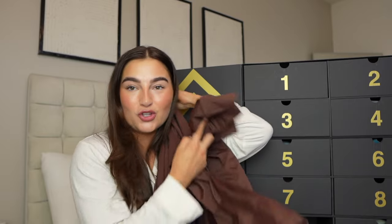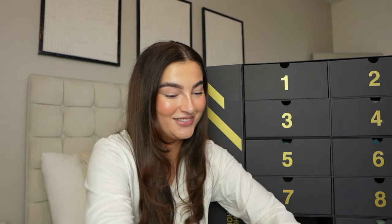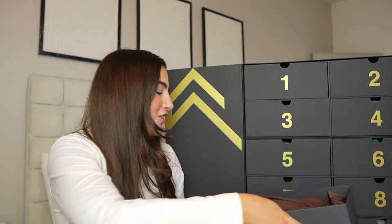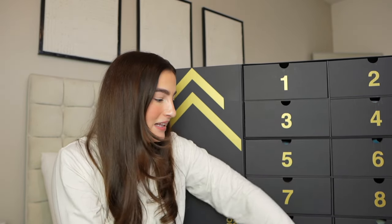A timeless chocolate jacket with chocolate leggings and a chocolate everyday bra. Gosh. Really have treated us, guys. We really have. Last 3, 10, 11, 12.